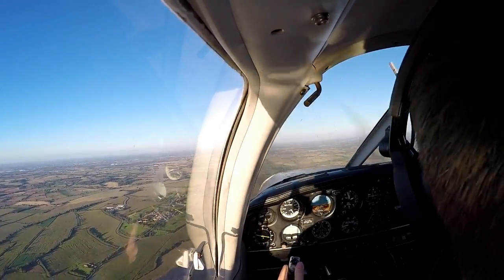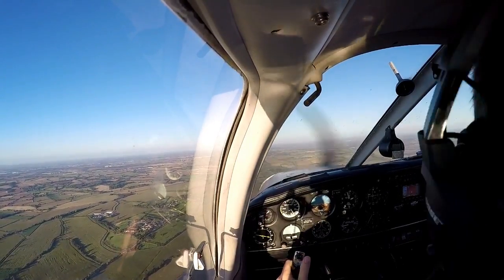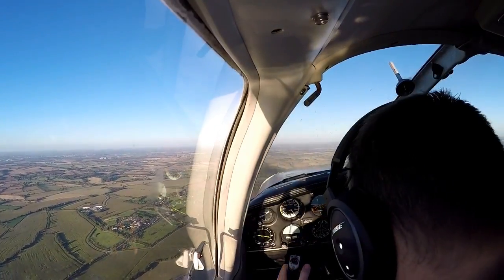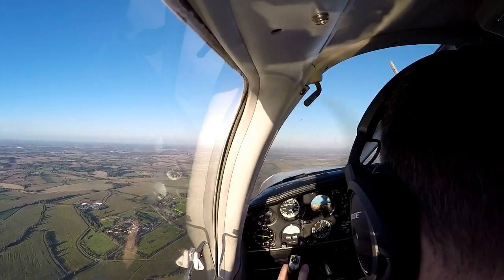Now, here's a good landmark. It's called the A5. Nice straight road that the Romans built 2,000 years ago in a straight line. And it went straight up there as well. We're just crossing this road right here at the moment.